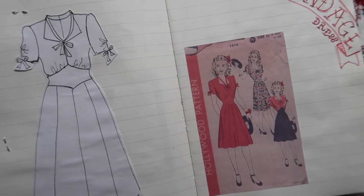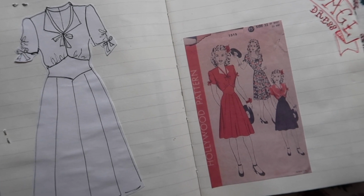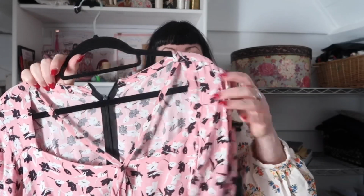And this one, which I call the 1940s bondage dress, actually I think it's one of my all-time favourite makes. There is a video for this which I'll pop up. So I originally made it in this pink challis, viscose challis from Rainbow Fabrics Kilburn.